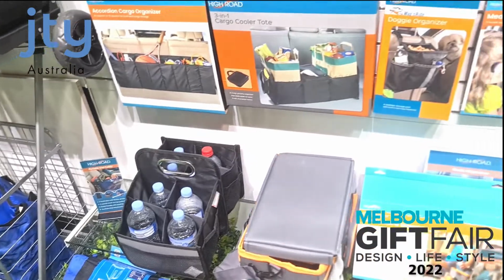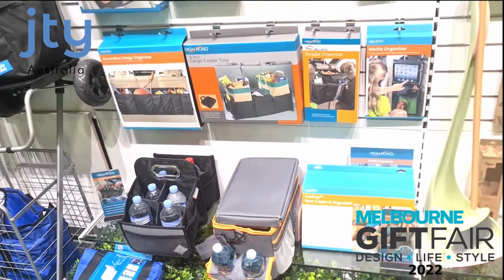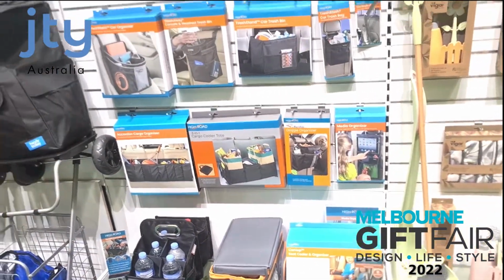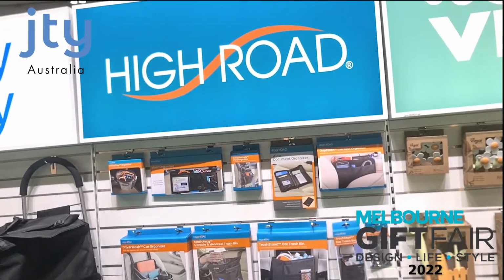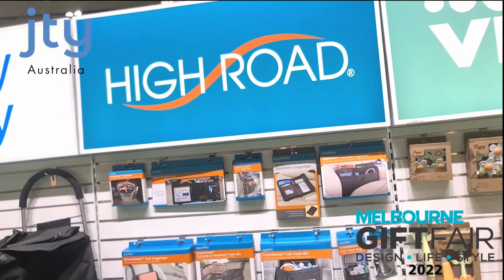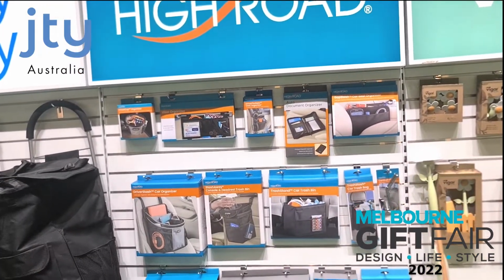So this is an entire range that no one has ever done justice to in this category. I believe we have a solution for your shop to get into car organisation straight away. Stock will be here mid to late September. Look into the High Road.